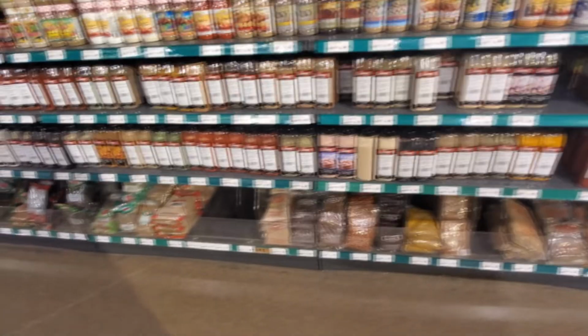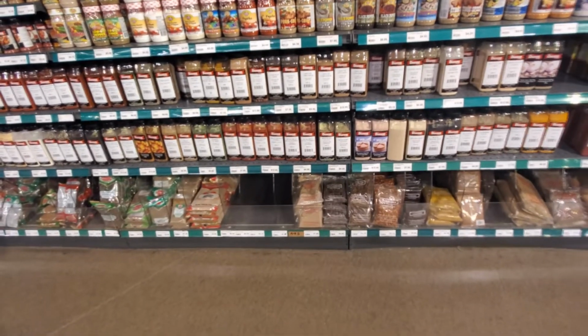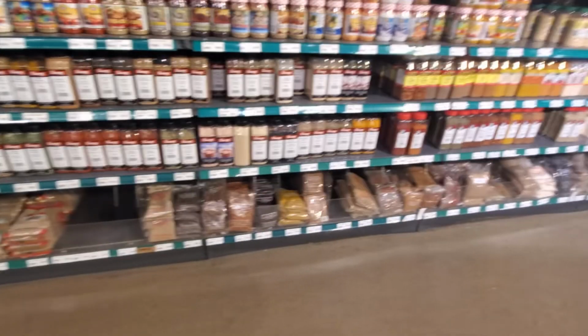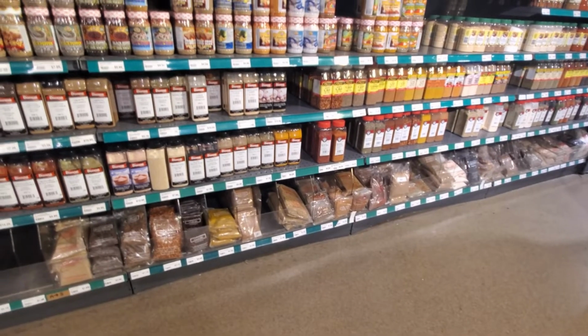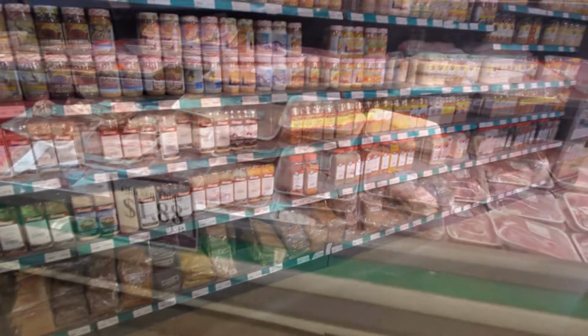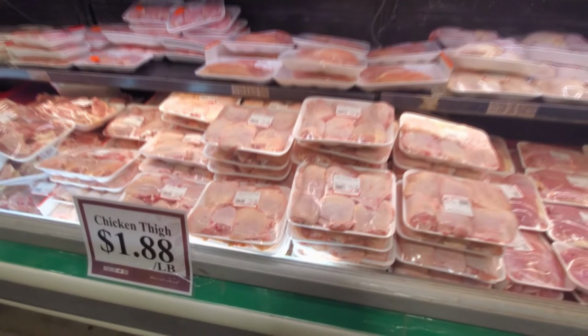The one thing about this store, the employees, I wouldn't say all of them are fluent in English, so just keep that in mind if you have a concern or you're trying to find something. It may be difficult to communicate that to some of these staff because, again, English is maybe not their first language, so just keep that in mind. So here's the chicken thighs that were on special.